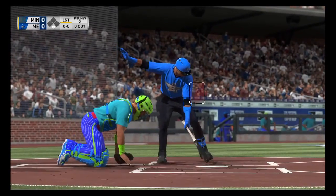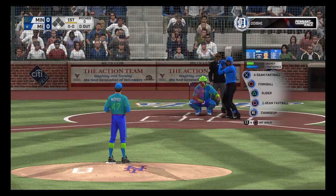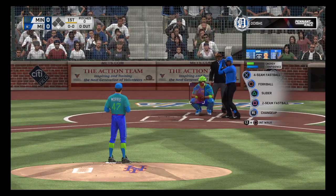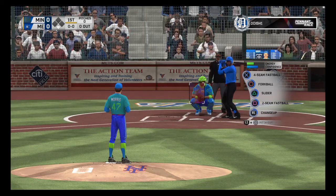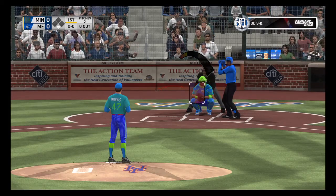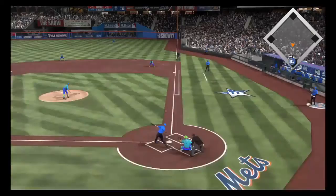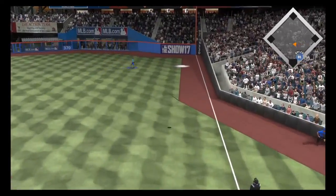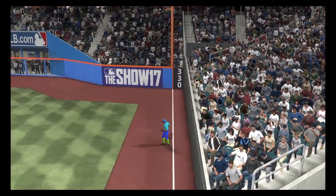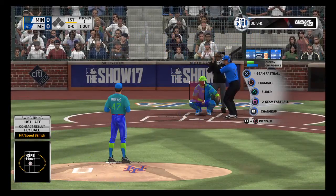Here comes Austin Jackson as he'll step up to get things started for the Wolverines. Center fielder Austin Jackson. Hit high in the air down the right field line. Ichiro giving chase. He makes the catch. A great effort to get there and record the first out of the inning.